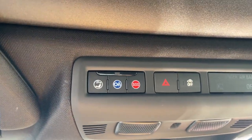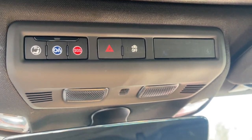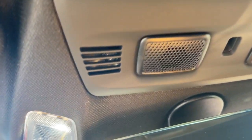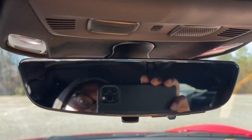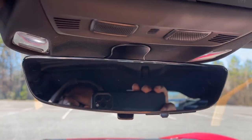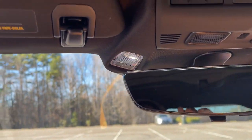So that's pretty cool. If you got the top off and you go in a store or something, and somebody sticks their hand in the car, the motion sensor will go off. And we got speakers up here, guys, for microphones rather. You got your lights up here, and you have your rear view mirror. Right now you see a standard rear view mirror, guys, but once I turn the car on, it's gonna be a little different.